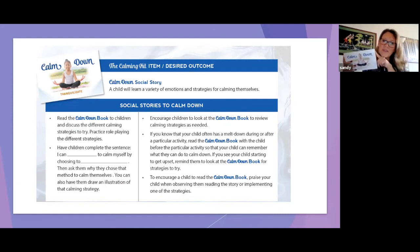A characteristic of this book is that it's written in first person. So when you read it to that child, it looks like he's reading it to himself. It says, sometimes I feel upset and angry, and sometimes I feel overwhelmed. And then the story says what strategies they can use, what things they can do. So it says, I can count to 10, or I can take a break, or I can go and take my other strategy cards and find a way to calm down.